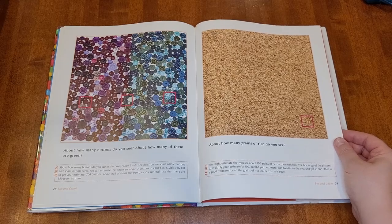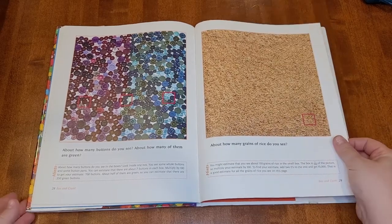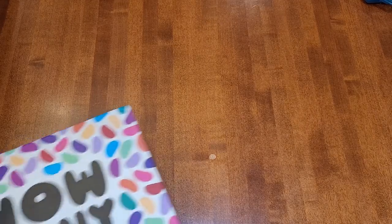Like when we go to the grocery store, I talk about estimating prices, so you can kind of keep a tally in your head of how much you're spending, things like that. But I thought this book would be a fun kind of practical application of estimating. So they enjoyed that. And then this next one's really cool.